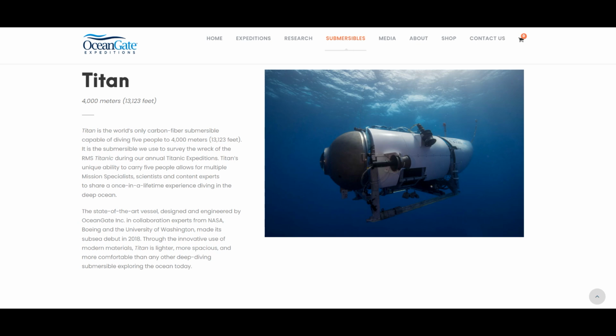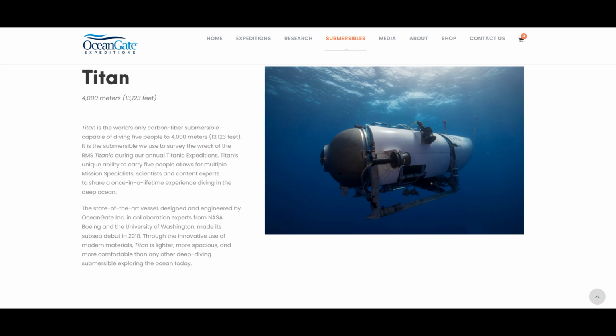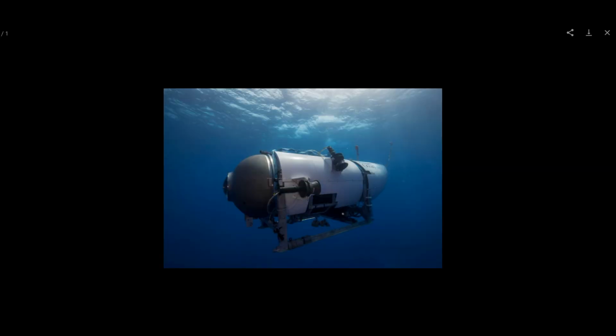Titan's unique ability to carry 5 people allows for multiple mission specialists. So, mission specialists are the paying tourists. They call them mission specialists because it makes them sound fun. And content experts, whatever that means, they share a once in a lifetime experience diving in the deep ocean. The state of the art vessel designed and engineered by OceanGate in collaboration with experts from NASA, Boeing, and the University of Washington. Through the innovative use of modern materials, Titan is lighter, more spacious, and more comfortable than any other deep diving submersible today.